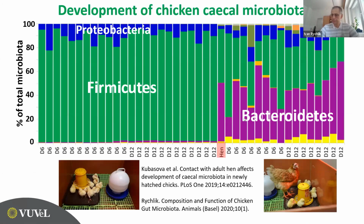In this experiment, we raised chicks hatched in hatcheries as we are used to, and nearly all of us are used to, so as they are. And in another group, we placed these newly hatched chicks in contact with an adult hen. This hen had nothing in common with these chicks. This was an egg-producing hen. But in this way, we anyway mimicked and modeled the situation as if these chicks would hatch in a nest, something for which chicks have evolved during millions of years of evolution.